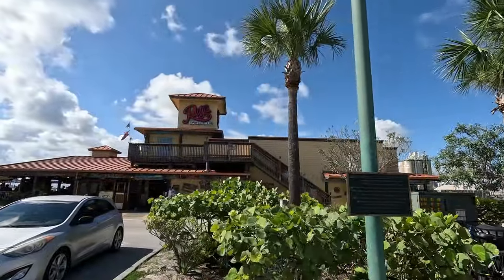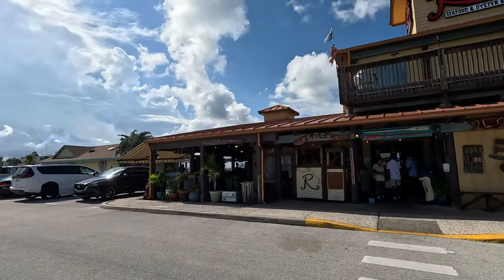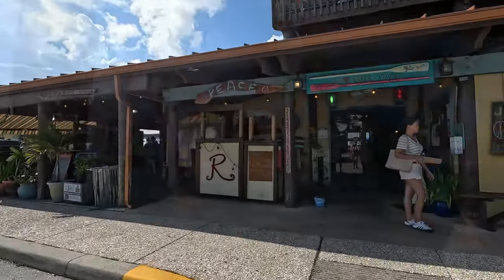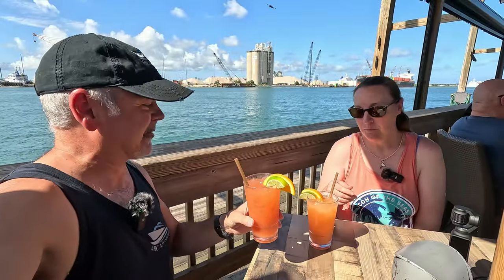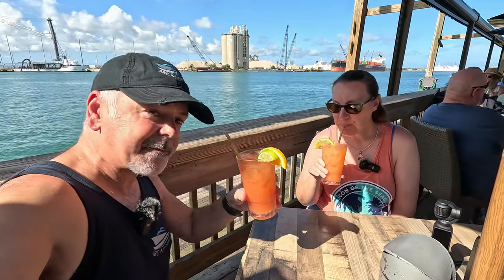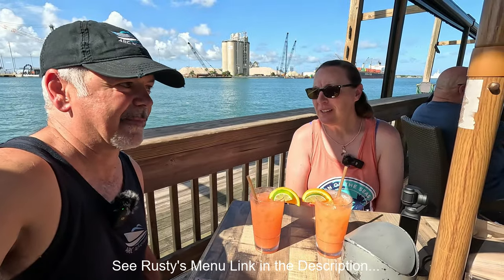Okay, our second visit, Rusty's Seafood and Oyster Bar. That's what you were looking for. Come along with us. We will show you our food and the MSC Seashore. All right, so we found ourselves, look at this. It's like an oceanside. And we each have a lovely little drink here, so do a cheer. Rum Runner. They have a pretty big menu here. We'll have to show you, maybe we'll put up the menu or put it in the comments.